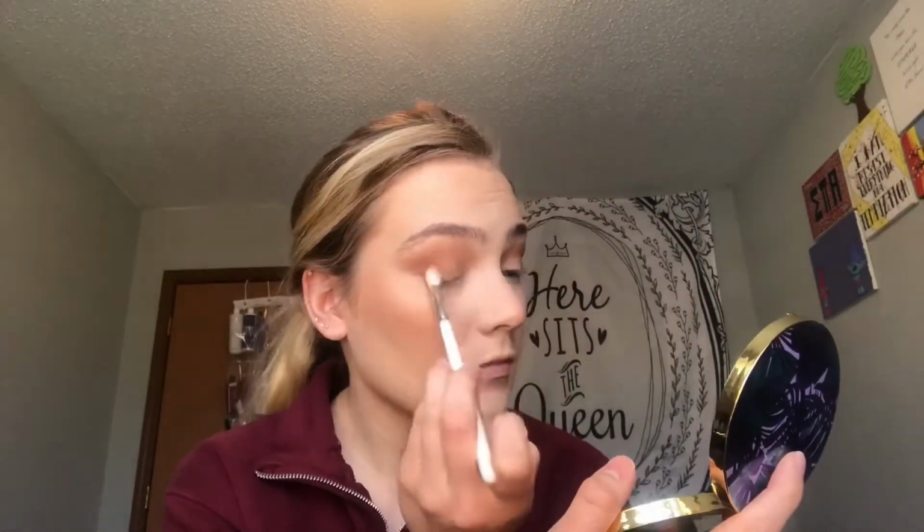And I'm going to go in with that same brush that I used with the last color. Next is Prowl from the Jaclyn Hill Vault palette, same brush. Okay, now with this really densely packed brush, I'm going to go into Central Park from the original Jaclyn Hill palette, which is their darkest brown.